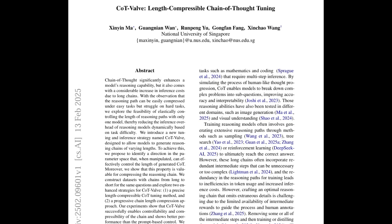So the results might not apply universally. Yeah, more research is needed to see how well this generalizes to other AI tasks and other types of AI models. Okay, that makes sense. And what about that sweet spot we talked about earlier, that optimal length for the thought chains? How do we actually find it?